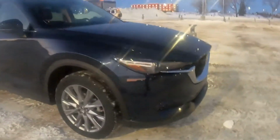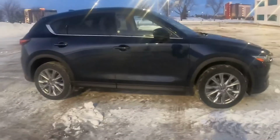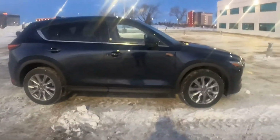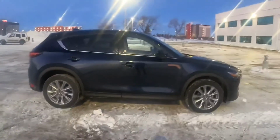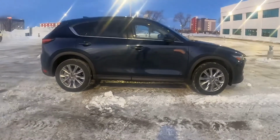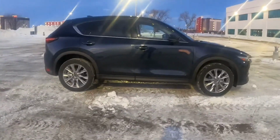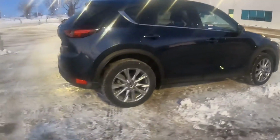As we come around to the side, we've got some nice wheels here. I think those are 17s, possibly 18s, but they fill the wheel well out really well. And overall, I find that the profile of this car is pretty sporty, not too bulky in any area. This is the all-wheel drive model.